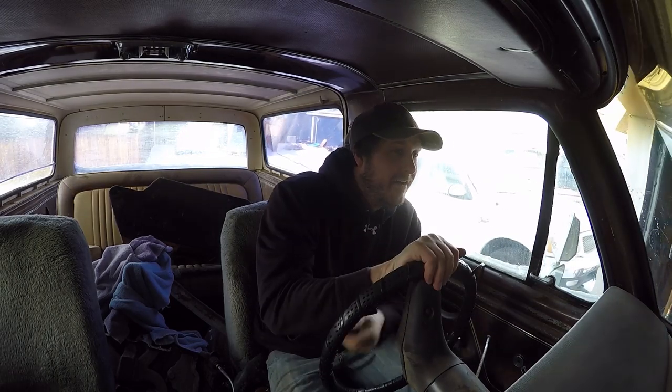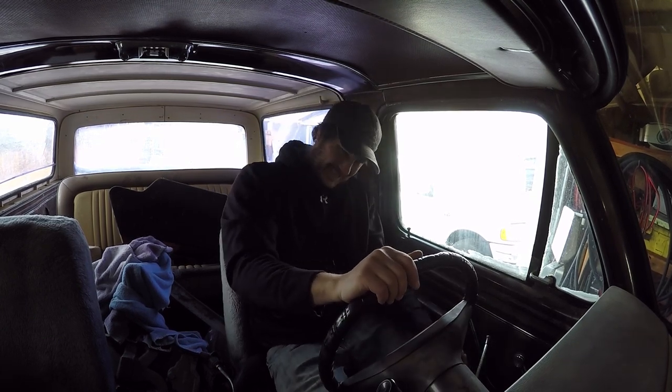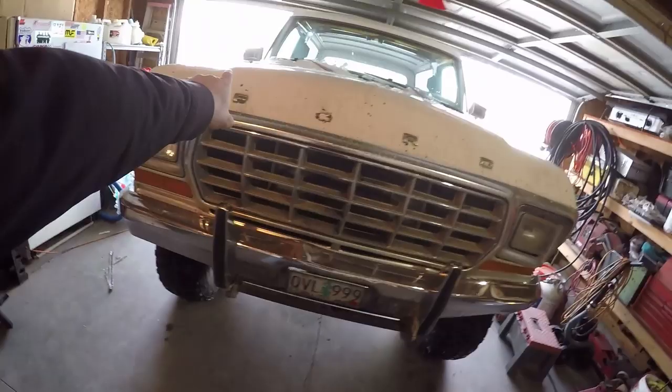Power steering's gonna be awesome. Perfect timing. One of the neighbors just came down the driveway there. So, let's get to work on this.